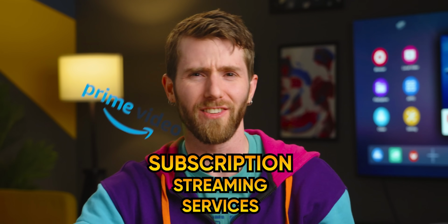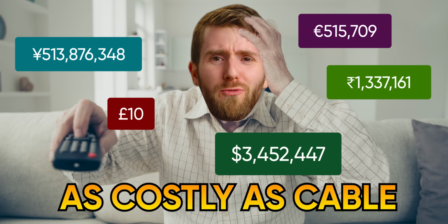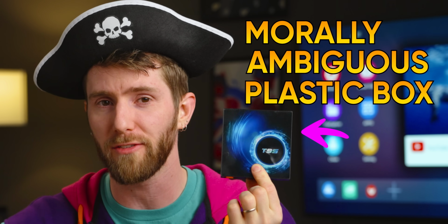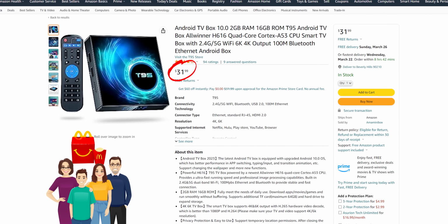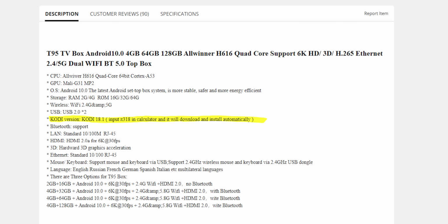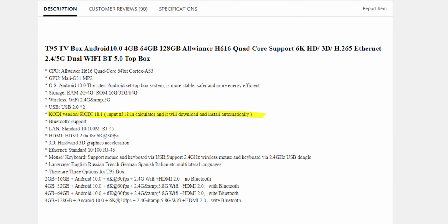Subscription streaming services are getting to the point where they cost as much as a cable subscription used to. I mean, it's no wonder people are setting sail for the streaming seas. That is where this morally ambiguous plastic box comes in. It can be had for about the price of a family outing to McDonald's and promises to provide cheap or even free access to copyrighted content for anyone. No technical skills required. I mean, there must be a catch, right?